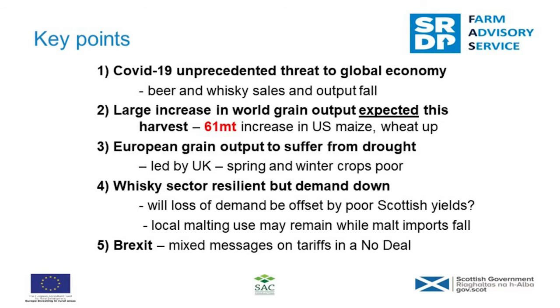In terms of whiskey, we haven't got firm figures, but clearly with the yields potentially being lower given the conditions, it may be that although some demand has been lost in whiskey, the use of local barley may remain relatively unchanged, because we do import malt, so that might be the area where there is a reduction.